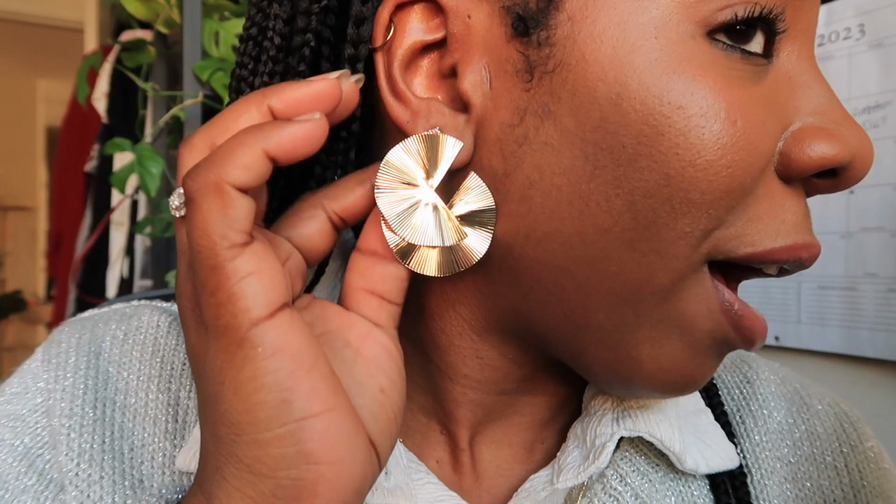If you have a cute little outfit or something of the sort, you could definitely dress these up. And the best thing is that they're actually not too heavy. So probably, if I put my hair up in a ponytail or something like that, I definitely love these earrings. They are adorable. And of course, I put them right here in my little jewelry holder.